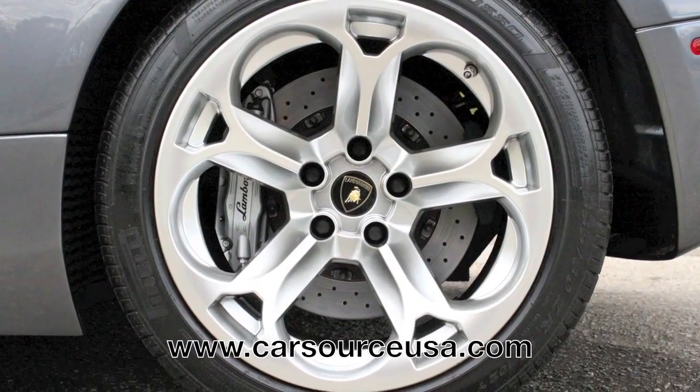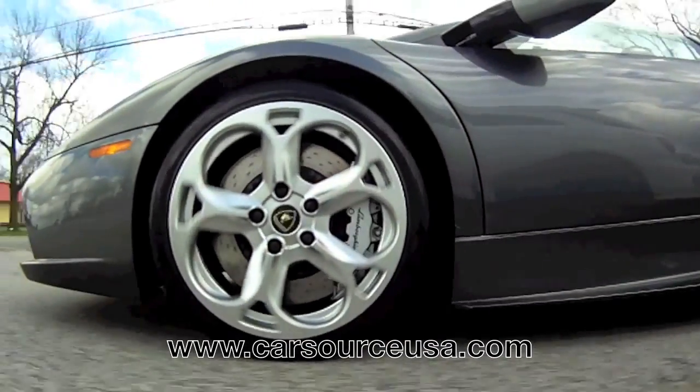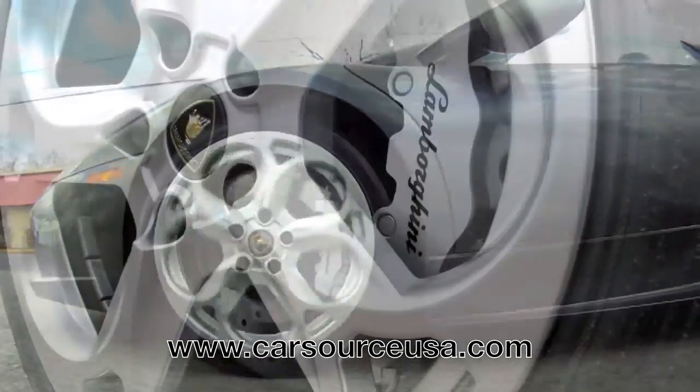Wearing Pirelli P Zero tires, you'll find Lamborghini's optional 18-inch Hercules wheels. The wheels feature painted center caps and are accented by the optional gray brake calipers.